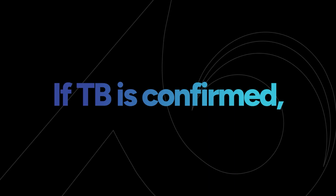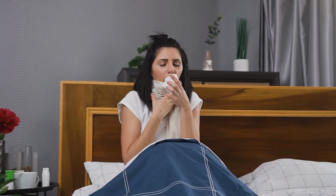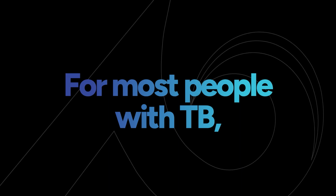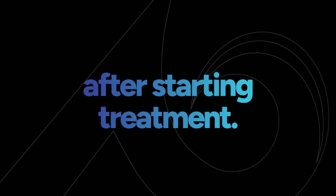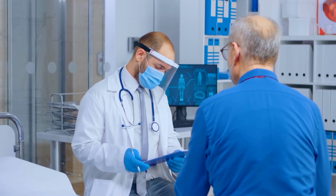If TB is confirmed, here's what comes next. Isolation protocols. Keep the person isolated until they're no longer contagious. For most people with TB, this means staying in isolation for at least 2 weeks after starting treatment. Healthcare settings should use negative pressure rooms and ensure staff wear proper PPE.